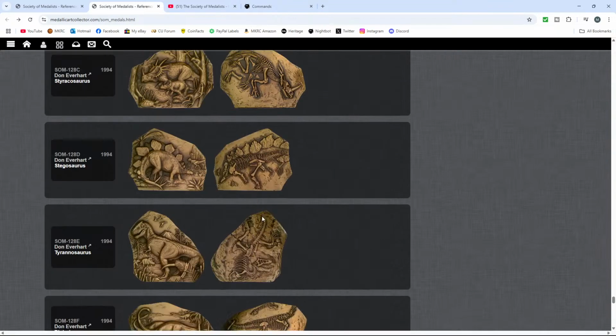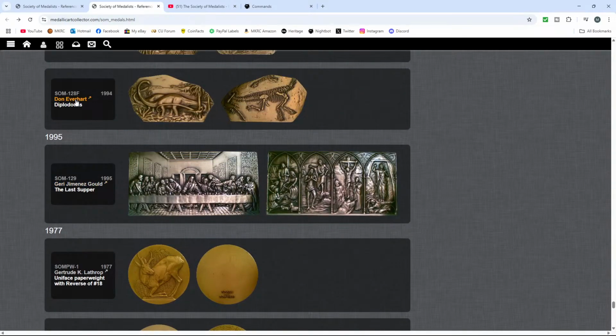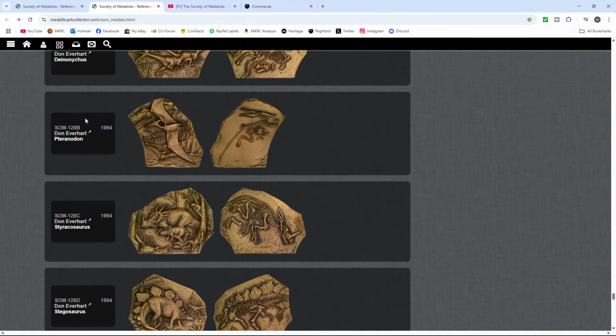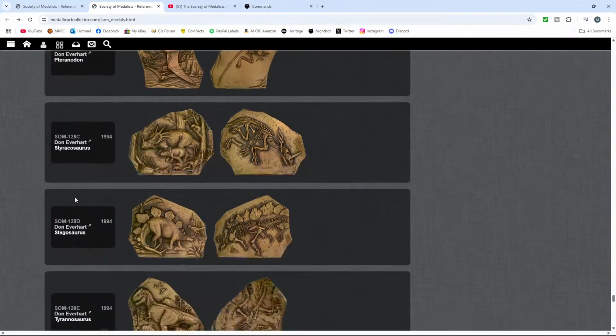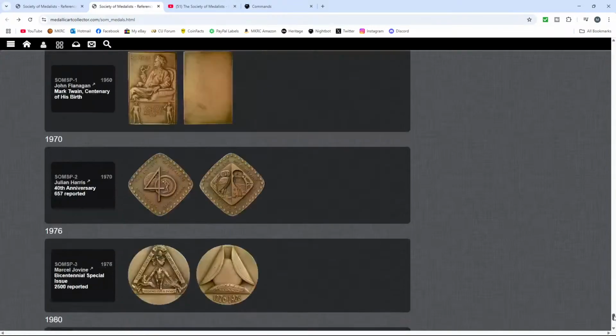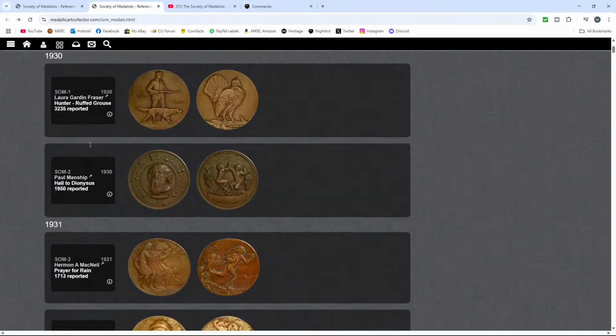But yeah, 130, what does it say? 129 in the main series goes through. But there's actually more than that because they call this 128 A, B, C, D, E, and F. So that's really 6 medals. So I think altogether it's 139 pieces if you want to collect them all. Right there, 139. Right, so it's cool.